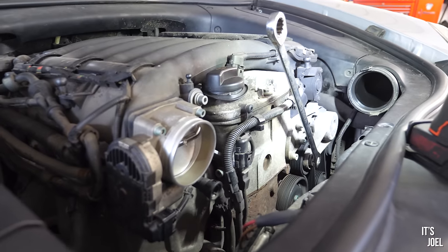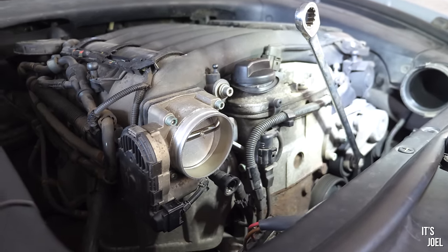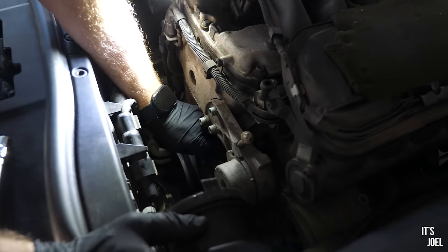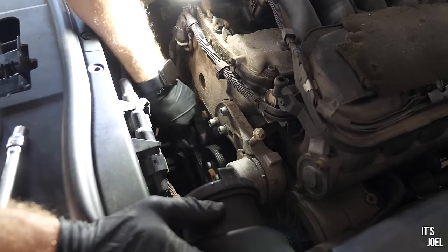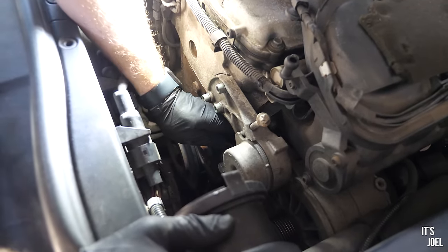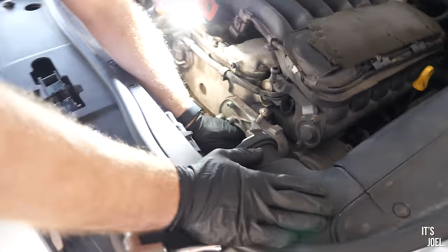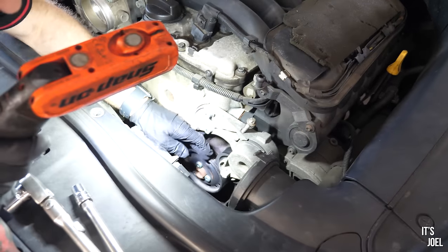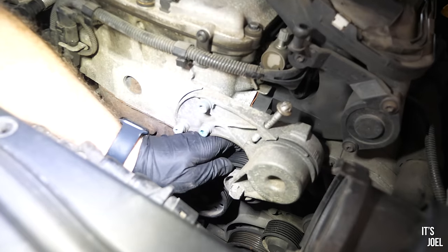Okay, so now we've got the belt off. It's a chance to check all the other pulleys. You should check them when you take the belt off. So that's the water pump pulley. You can check that. There's very slight play in there, but there always is tiny play. But there's nothing really to be worried about. Tensioner one. That's quite noisy. Okay. There's a bit of play in that. So ideally, if it was a customer, you'd probably advise that it would be changed with that play in there.